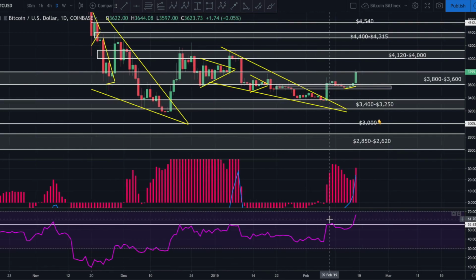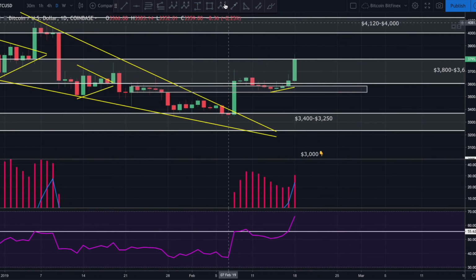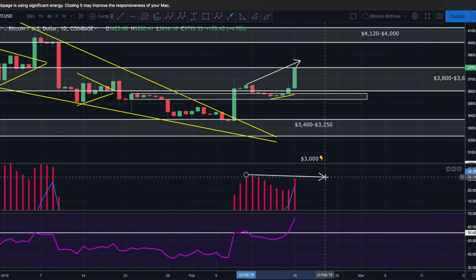I say that because if we come over here and look at, again, this is on the daily chart, our MACD in relation to price. We can see as of right here, price obviously created a higher high, point to point. If we look at the same exact point on the daily MACD, looking at the histogram, we can see what do we have.